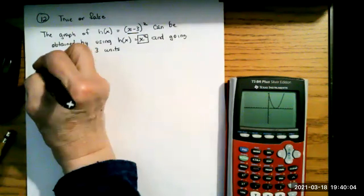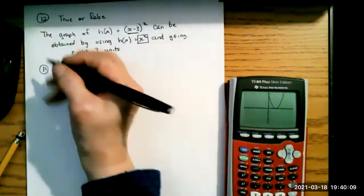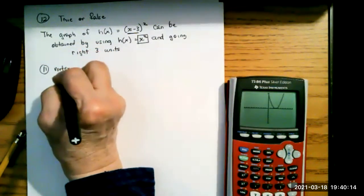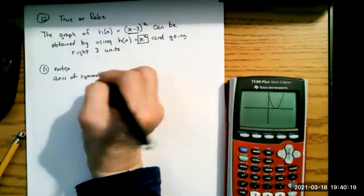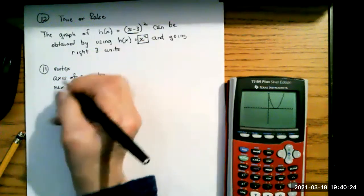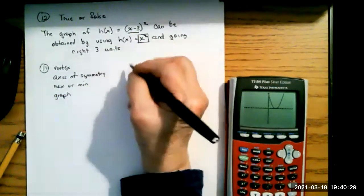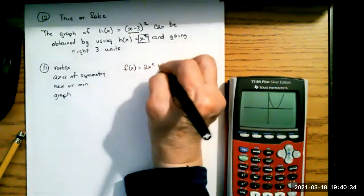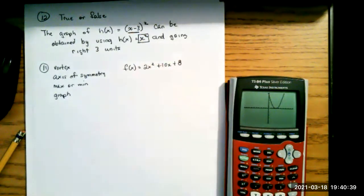Okay, let's do number 11. For the function below, find the vertex. This is another one of those problems. They like these. This time they've added the axis of symmetry. And determine if it's max or min. And graph. Okay, so we've got the function is 2x squared plus 10x plus 8. And we want to graph it.